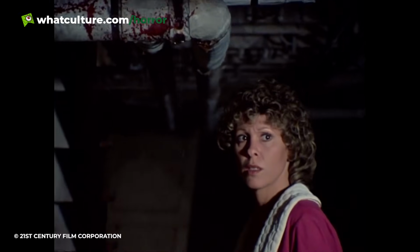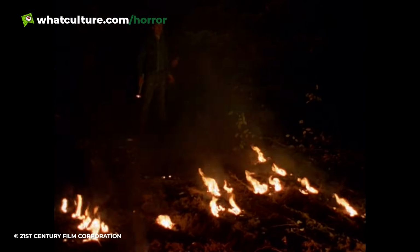Number 9. The enormous alien, Deadly Spawn. Move over Tremors, Deadly Spawn did the whole burrowing monster worm shtick nearly a decade earlier. This underrated indie opens with alien tadpoles crash landing on a small town.